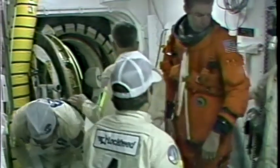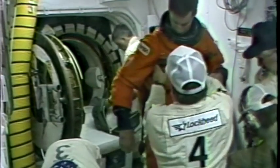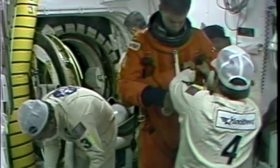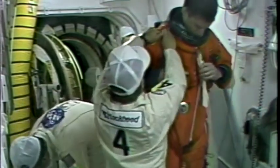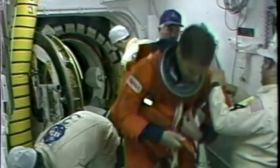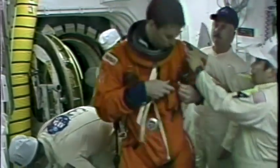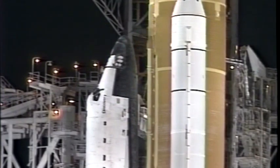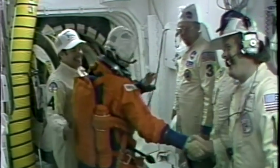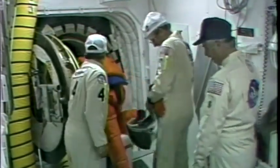This is shuttle launch control at T-minus 2 hours, 41 minutes, 30 seconds, and counting. In the white room now, we see Commander Jim Weatherby being assisted with his launch and entry suit as he prepares to enter Space Shuttle Discovery. And Eileen Collins will be sitting in the right front seat of Discovery. She goes.